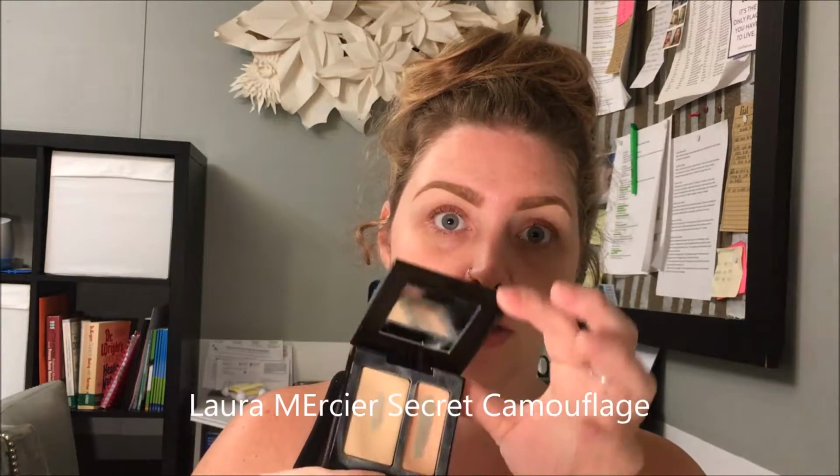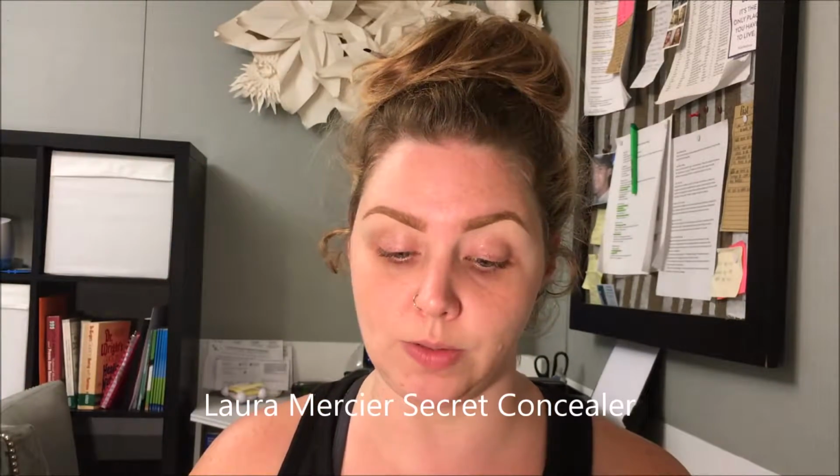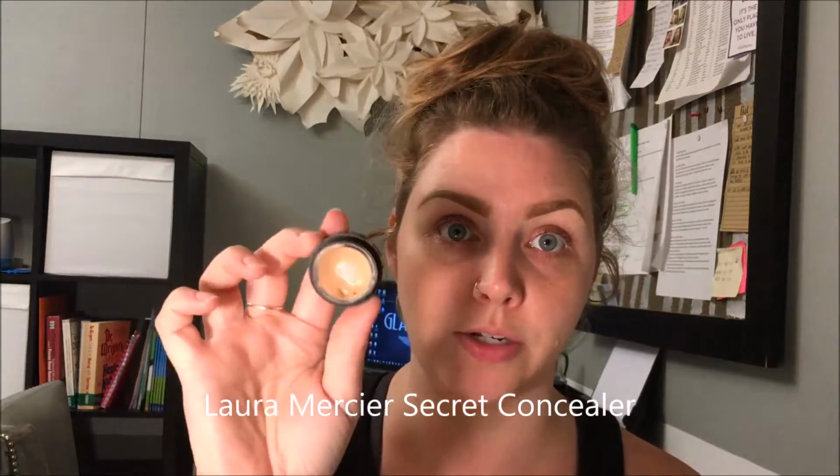My favorite concealers that I tend to wear every day are the Laura Mercier Secret Camouflage, and I use the two, as you can see. I've hit pan, love this guy. This is the Secret Camouflage Secret Concealer. This is probably, and always has been, one of my favorite concealers. I use this under my eye. It's a peach corrector. I've hit pan on this one also because I use it almost every day.